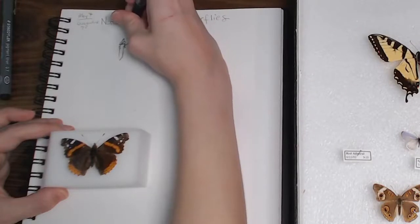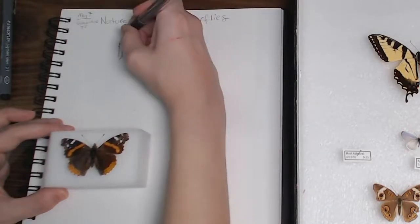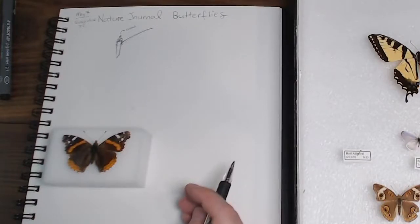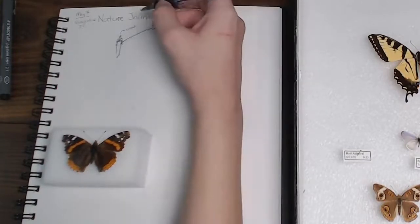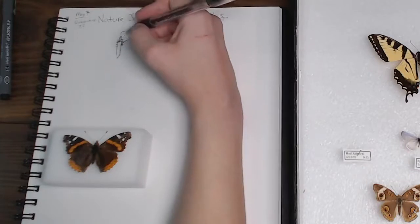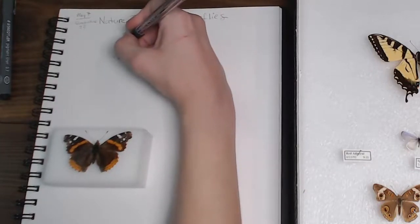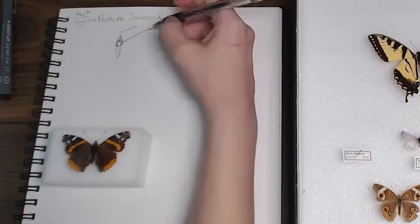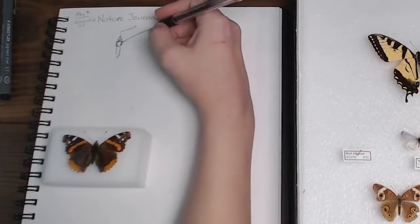I'm going to label the snout on this little guy. Now there are butterflies that legitimately have snout in the name. This is not that. Please don't at me. But it's still, I think, a feature, and I've definitely heard butterfly people refer to that feature as a snout. So that's what we're gonna do today.